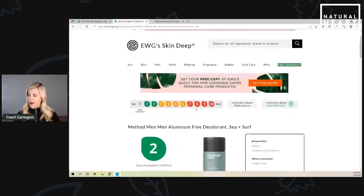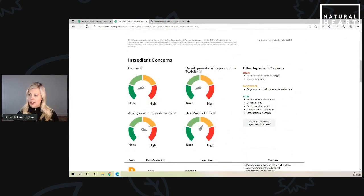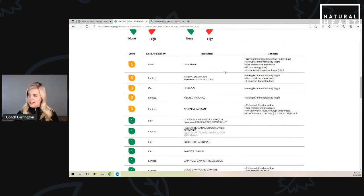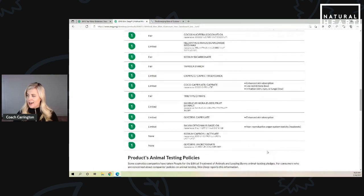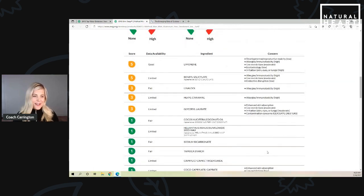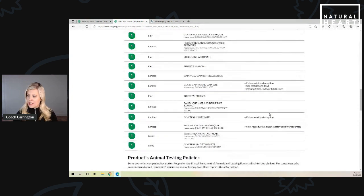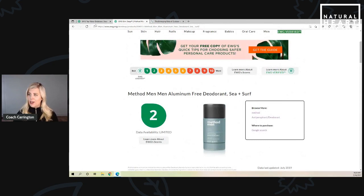And when you click on a product, let's see this aluminum-free deodorant by Method, it will tell you some of these ingredients and what they're linked to. And so you can see why it got the score and what these different ingredients cause and are linked to. And these are basic level of warnings on here. They're not going to talk about the stuff we go into about AFib or cardiovascular health. It might mention it, but for the most part, you'll see endocrine disruptors and allergens and things like that. But so here's a good example. So, and deodorant is definitely a great example of something to switch over.